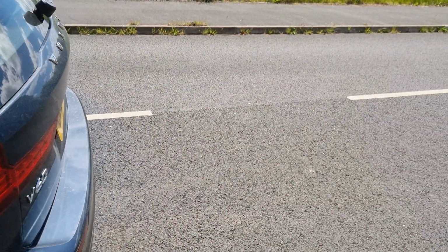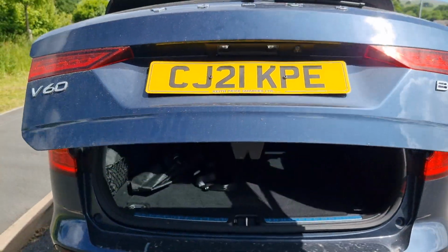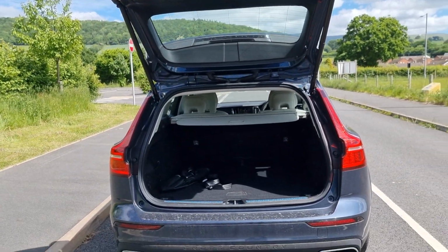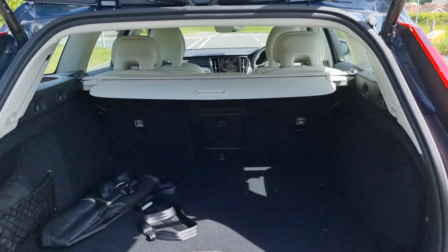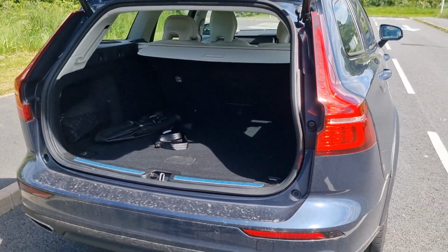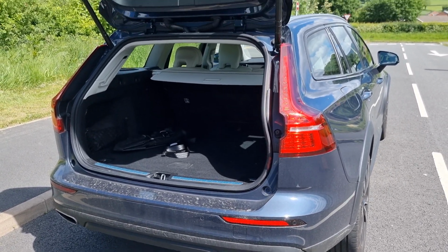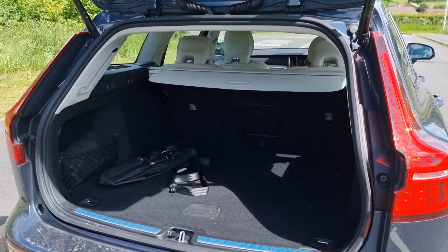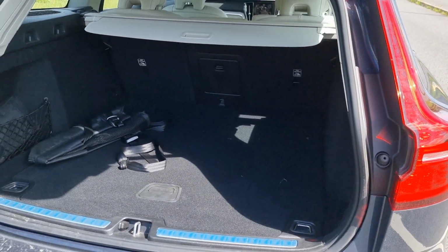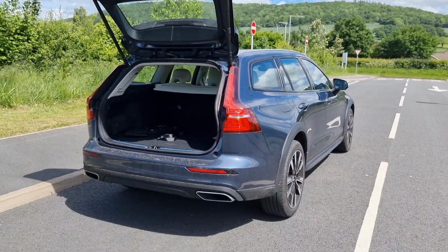And then the boot, it's going to swallow everything you need really. If we can, there we go. We've done the old foot one, and actually the foot opening, Volvo is the only car company that make one that works every time. I don't know how they do it, but they do. So yeah, this boot, cavernous. There's nothing you can't fit in this. Oh, if there is, you should be using a van or a V90 Cross Country, I suppose. If you're routinely carrying wardrobes, etc., then perhaps a V90 is better. But for the everyday person, this is all you're going to need.